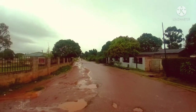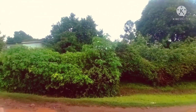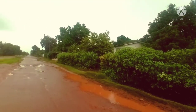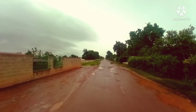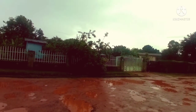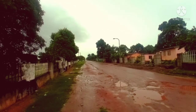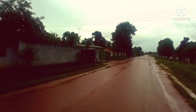Old houses, just like Kamenza. But Kamenza is still very expensive, like I said, even up to 4,000 kwacha per month. Here you can find almost half or less than half of that price in this mine area. So these are the mine area houses.